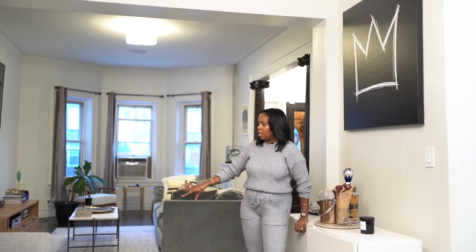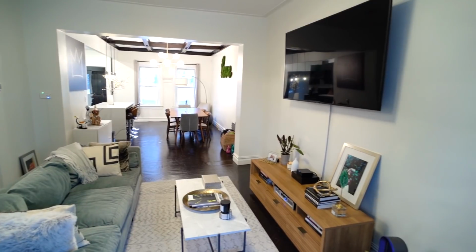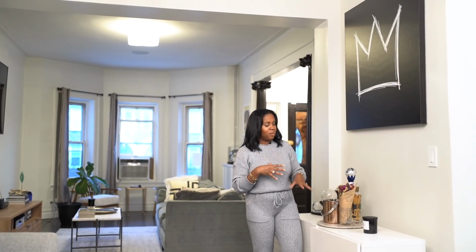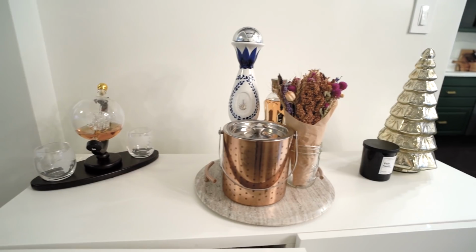Here, removing the wall was great for so many reasons, but primarily because it allowed the dining room to feel so much deeper and we were able to get more out of the dining room space. And the main thing is what we call the King's Corner. Well, he calls it the King's Corner, I call it the Queen's Corner, but we created a bar and it's a private bar because we hide all of our liquor down here.